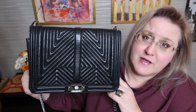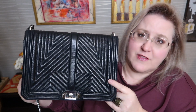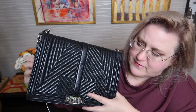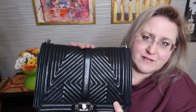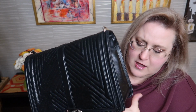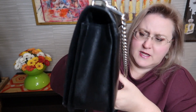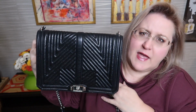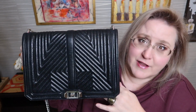It's a jumbo Love, so it's a very large, it's like a giant boy bag from Chanel. The same sort of motif, I guess, with the big flap. The flap does annoy me a bit, and this bag has lost its shape considerably. It's folded in on the side. I don't know if you can see that very well, but from lying on its side, it's just gone in a bit. But I still like the bag, and I still do get use out of it, and it is aesthetically, it's right up my alley. I like it, but again, won't be repurchasing Rebecca Minkoff.